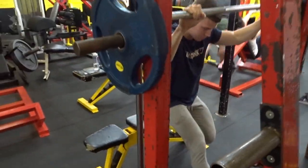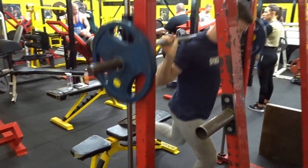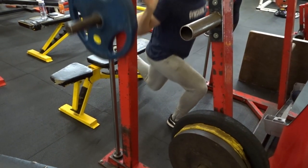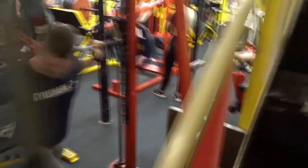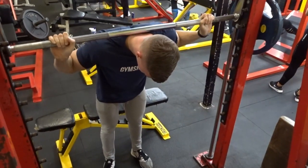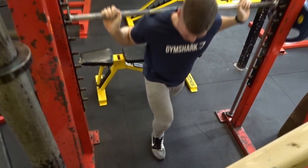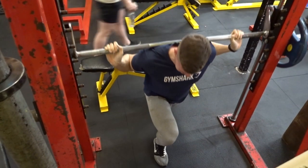And then when I can do that, I simply just add a little bit of weight to each end of the bar. So that's the second one done, 10 seconds rest and then back in for another 4 reps. The blood that gets in your quads from this is insane. Here we go, the final 4. Every single one of these reps is brutal now.